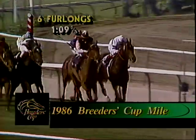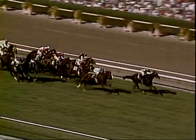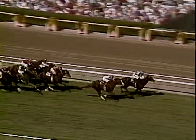Sonic Lady turns it on and takes the lead. Here comes Fred Astaire. Last Tycoon is charging through in between horses. Sonic Lady and Last Tycoon now. It's Last Tycoon who takes the lead as they come to the finish. And here comes Palace Music putting in a late run. Last Tycoon all out. Palace Music surging as they hit the wire. And Last Tycoon holds on.